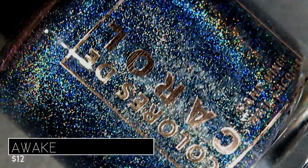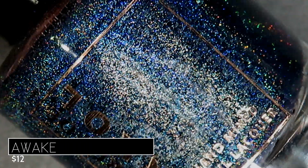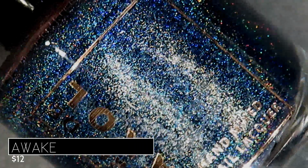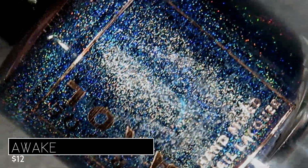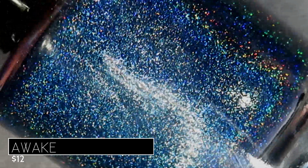Next up, we have Awake, and this one's described as being a deep ocean blue linear holographic. When I imagine an ocean blue, I imagine something much more bright and jovial than this. This is like an ocean blue in the middle of a crazy storm, and there's a ship out at sea and the waves are crashing. Do you like my imagery I'm creating?